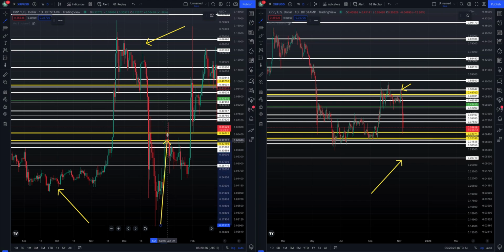And that was the ultimate fear, black swan, running stops, call it what you will, event. So just a couple interesting things I wanted to share here on the chart.